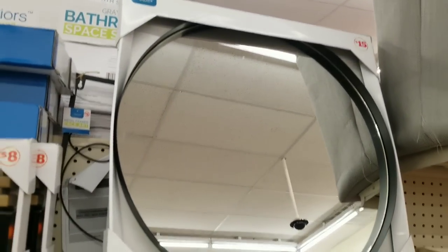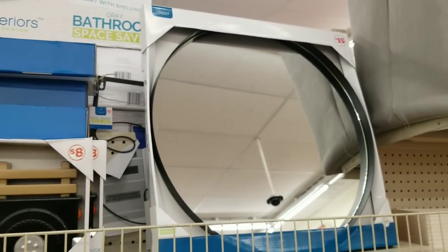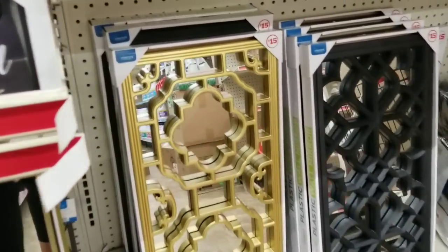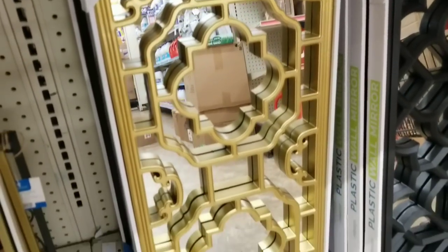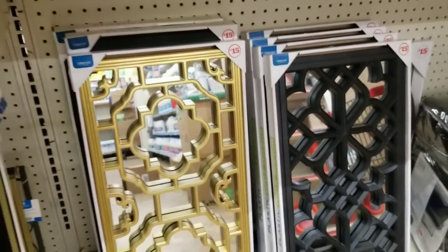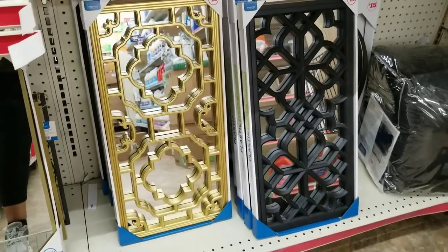Now, I went into the higher end section of Family Dollar, if you can call it, but look, this big round metal trimmed mirror was only $15. And this one with the overlay, so gorgeous. They had them in gold and black. $15. You're not going to find this at Hobby Lobby or any other home decor store. I think that's such a great deal.